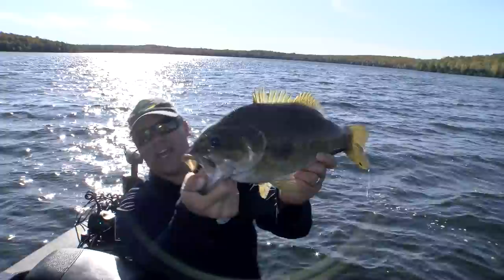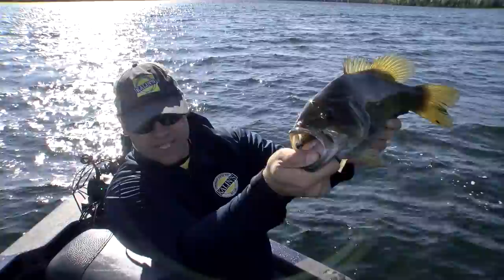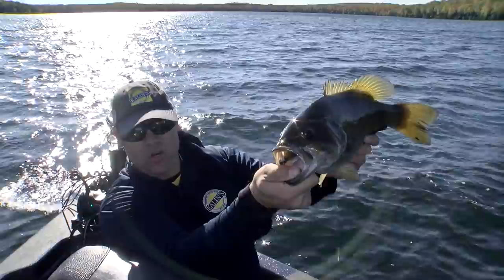I'm ticking the rocks. As soon as I hit a rock, speed it up. I felt the thunk. Don't reel it back in and get discouraged. I've seen a lot of people do that. Keep the steady retrieve. And then what I did is I sped it up really quick. One quick turn at the reel, slowed it down, sped it up, slowed it down, and the fish came back and munched it.